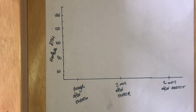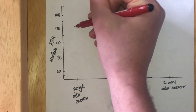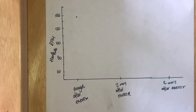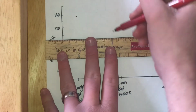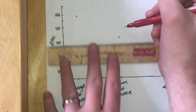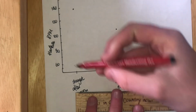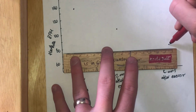Okay, so if I take my results for my star jumps, straight after the exercise, I was on 130 beats per minute. That's 120, that's 130, and it's 136. So it's gonna be about there. Then after 2 minutes, it dropped down to 104. So 100's here, so 104 is gonna be just above that. So I'm gonna say that's there. And then 4 minutes after exercise, it was 79, so that's 60, so it's gonna be just less than 80. So I'm gonna put that there.